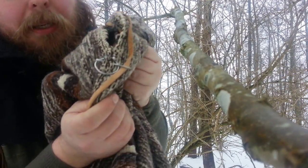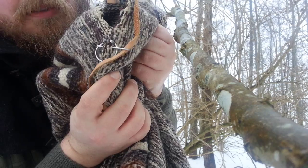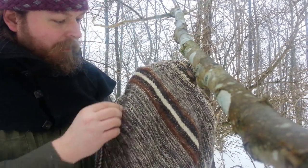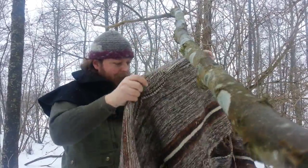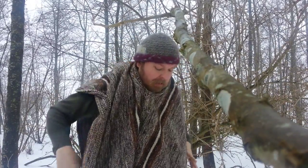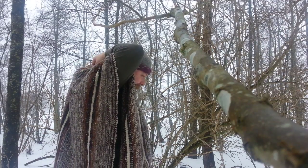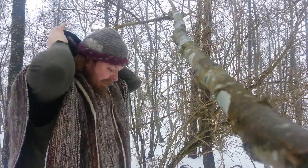I also made a blanket pin out of stainless steel 2mm wire. And this makes it a very versatile clothing item. I'll show you real quick. The thing with a poncho is that you open in the sides, and that can, of course, let the cool air rush in, and you lose a lot of the insulative value.